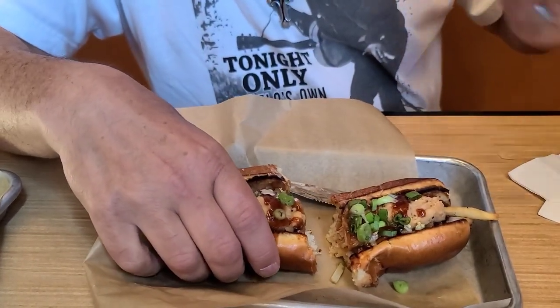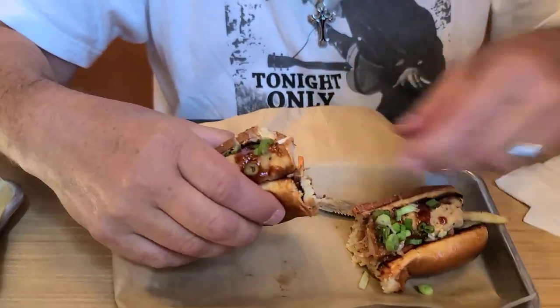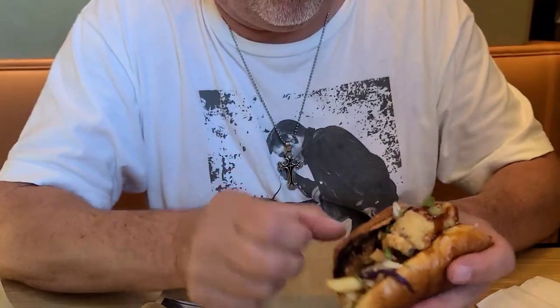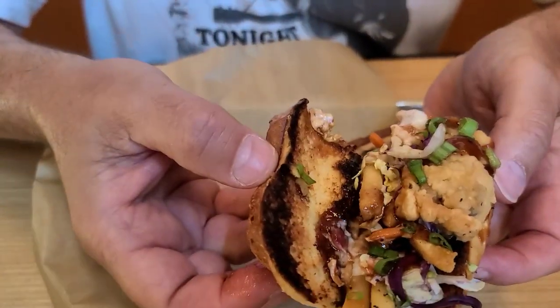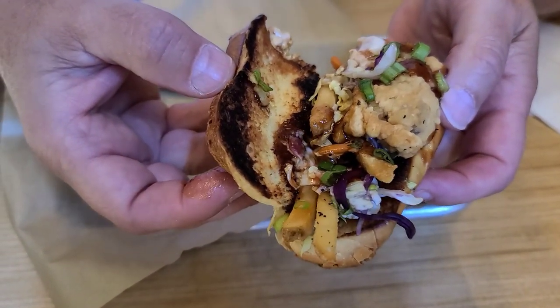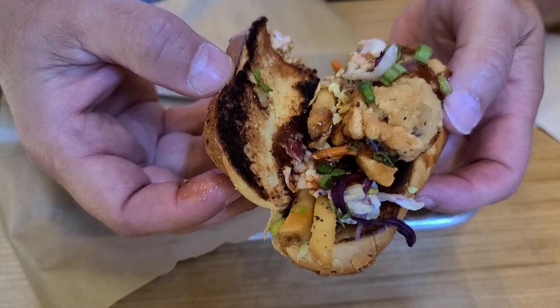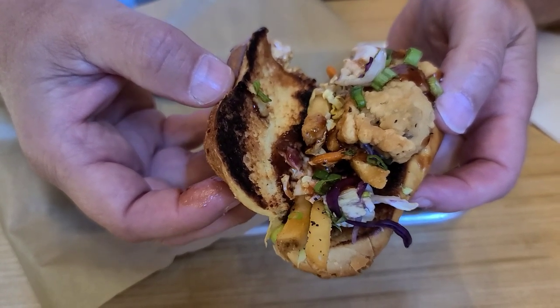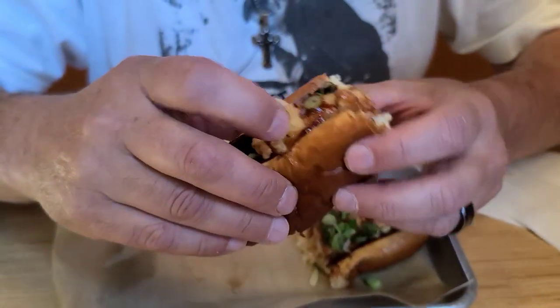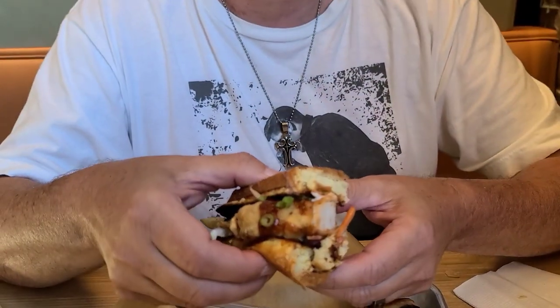Great, thank you. And they toasted that, it looks like. Yeah, you see it's toasted. It's just open. My hands are gonna be messy. Got some fries on there. Now there's some slaw on there. Was slaw supposed to be on that one? Yeah, it does say slaw. So slaw, fries, barbecue sauce, decent sized chicken tender.